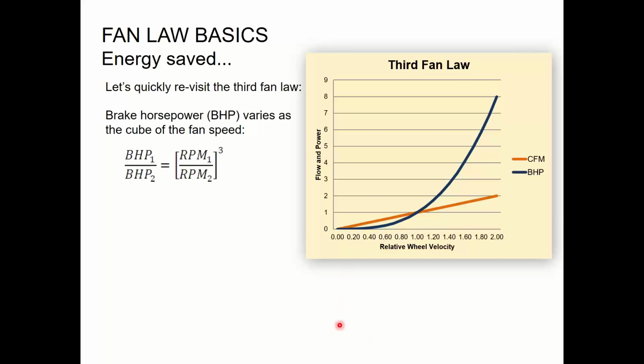All right, the affinity laws we were talking about, or the fan laws as we're going to call them right now because we're dealing with fans. One of those fan laws is this relationship between RPM, speed of the motor, and the brake horsepower, which corresponds to the kilowatts that I need to buy, and hence my money. So the thing to note is that the RPM varies as a cubic function compared to the brake horsepower. So what is that going to look like?